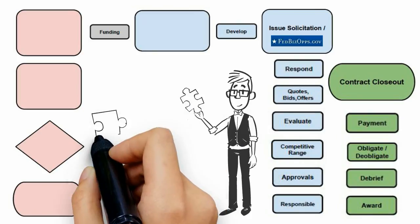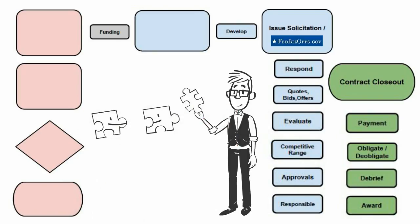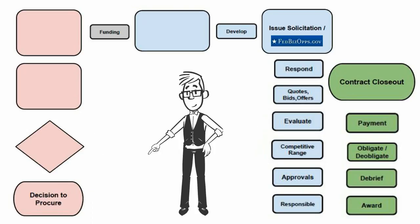Your knowledge and understanding of each of the modules within these stages will go a long way in determining your success in government contracting. Your journey begins with the video titled Stage 1, Step 1, The Decision to Procure.